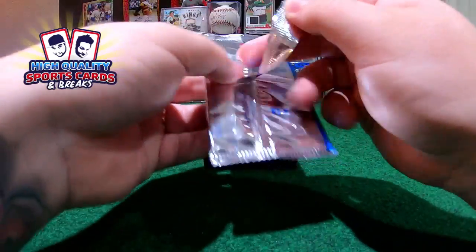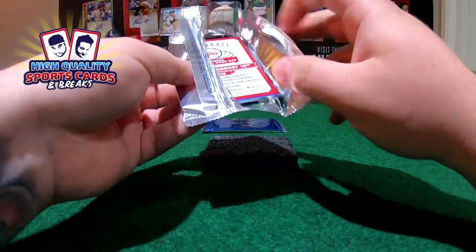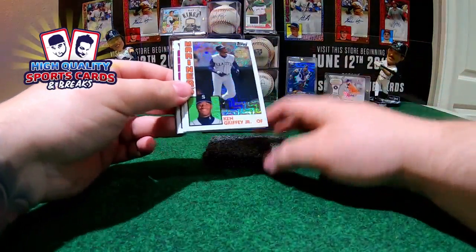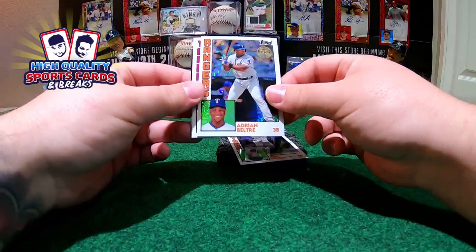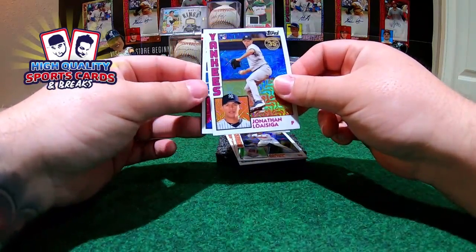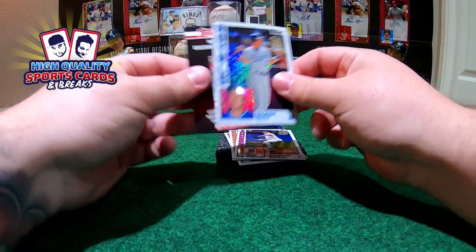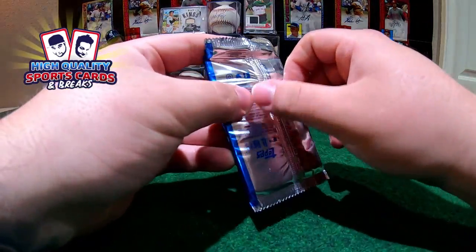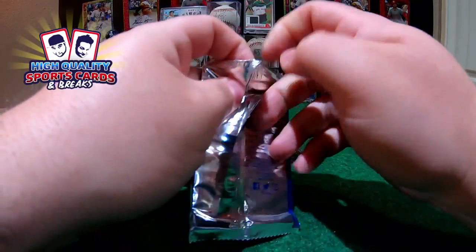And now we need the ink. We have two nice colors. I'm looking for some ink. Last two packs. And we got Ken Griffey Jr., Adrian Beltre, George Brett. Yeah, nice card, that one. And here we got the last pack.